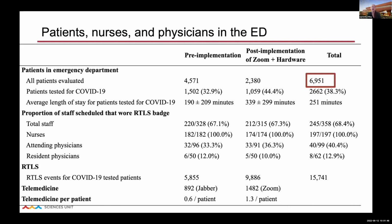So, a very short-term study. Within this time, we captured about 7,000 patients in the ED. About 200 nurses were all wearing that RTLS badge, and about 50 of the 160 physicians in the emergency department at the time. As Stacy said, we captured events where a nurse or physician entered a patient room. Within this short 8-week study, we were able to capture about 16,000 unique room entrances. So a lot of data to look at to capture how these workflows changed in response to telemedicine and COVID.